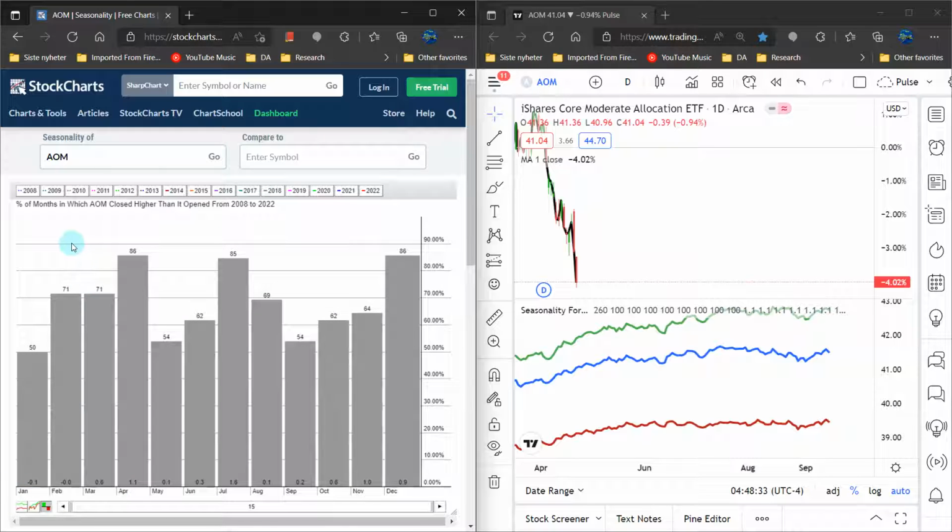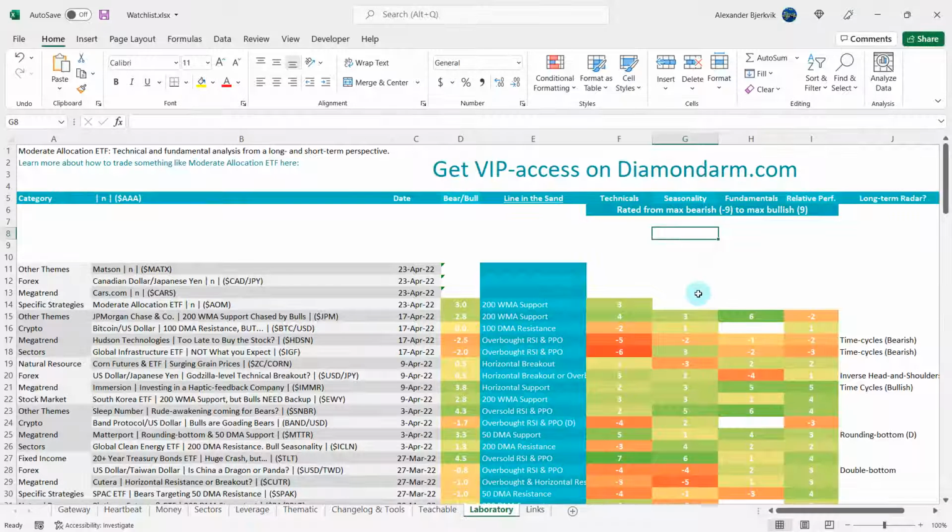In the last 15 years, it's a bit different because you do see that April, and we are not done with April yet, is actually the strongest month when you look at both average performance and the fact that we close higher 86% of the time. May, paradoxically, is one of the weakest months. In terms of giving the seasonality a bit of a rating here, I do think I will give the bulls a 5. This overall looks good for the bulls.